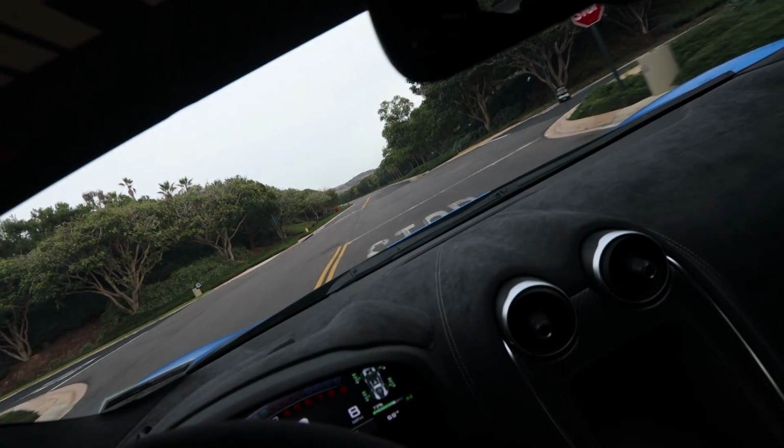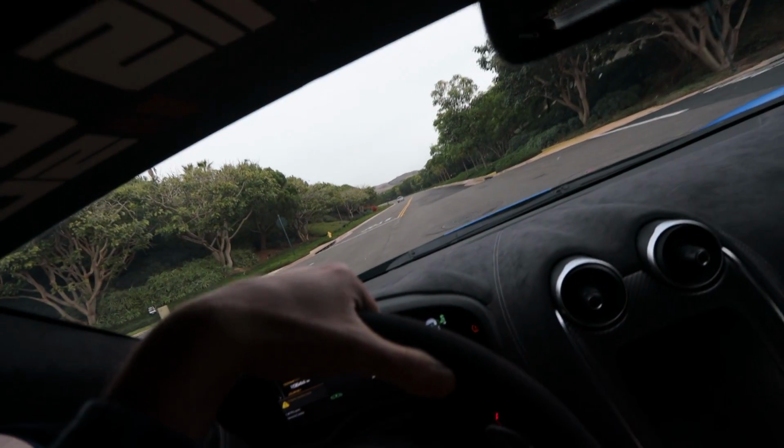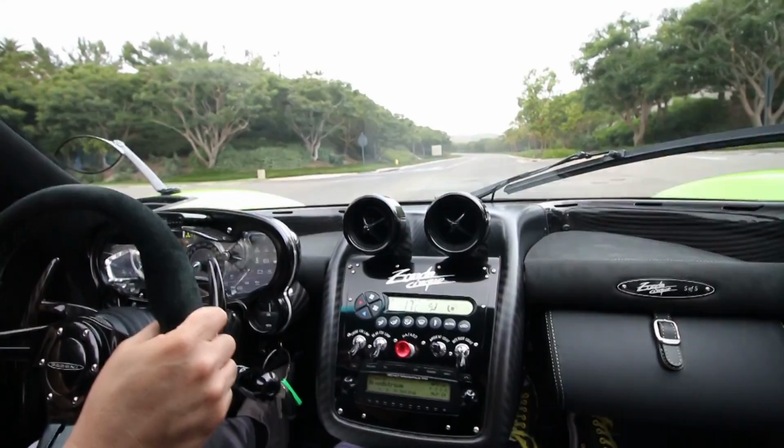If you look closely, you might be able to see tire marks where we launched the Zonda Cinque last time. It's race mode in the Zonda Cinque. The tires, they can't put down the power.